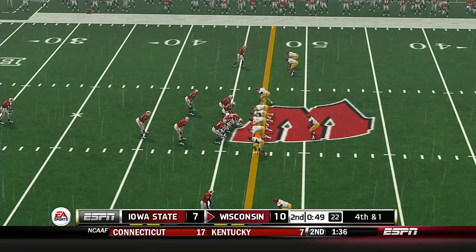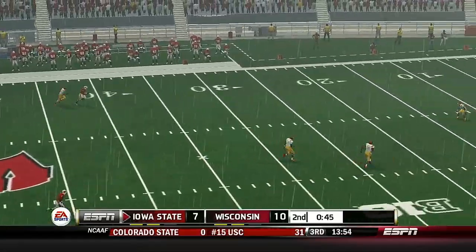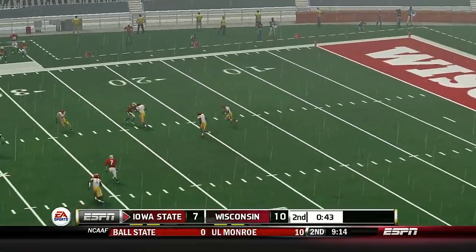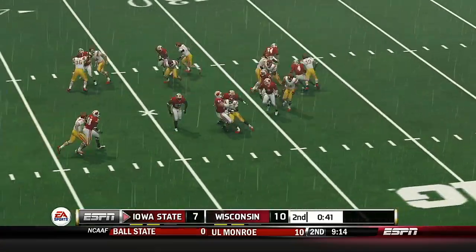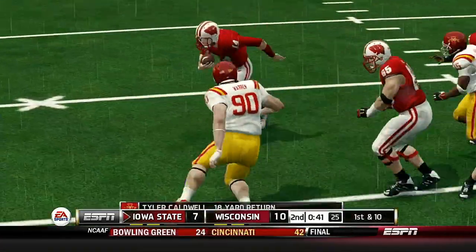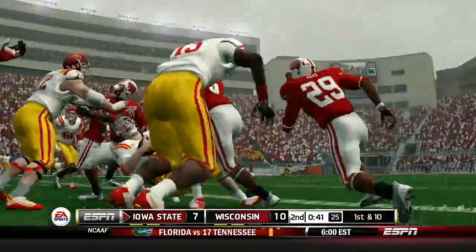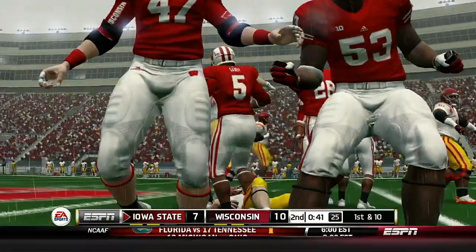Is the deep man awaiting the return. He's out to the 30. They'll bring him down at the 33. Both defenses really played well so far. Well, up to this point, both defenses have dominated this football game. We'll see if they can hold on to that mentality the rest of the way.